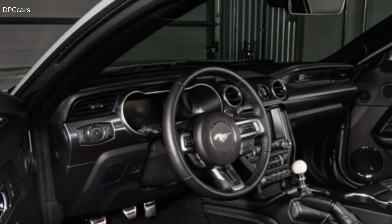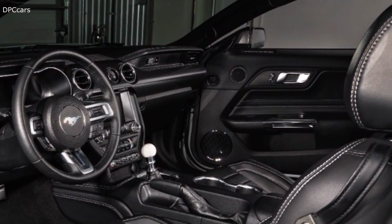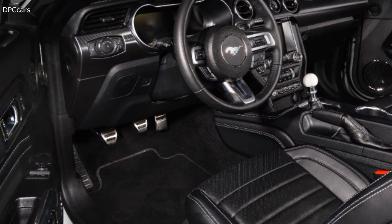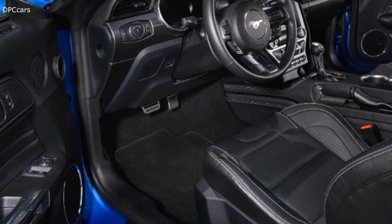Ebony seats with an accent stripe hint at Mach 1 heritage in cars equipped with a leather interior. Other interior upgrades include new door sill plates, an updated splash screen on the 12.3-inch all-LCD instrument cluster, a white cue ball shift knob, and engraved badging that displays the vehicle's unique chassis number.